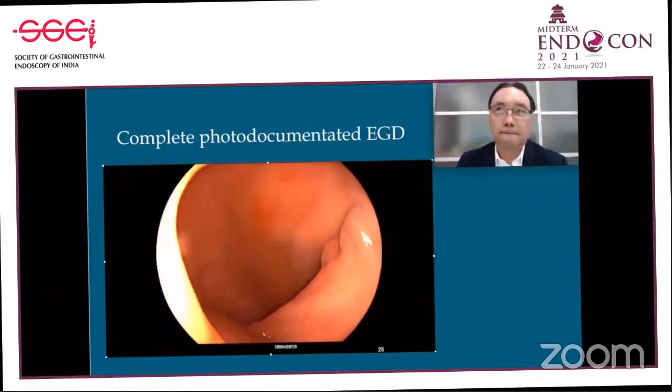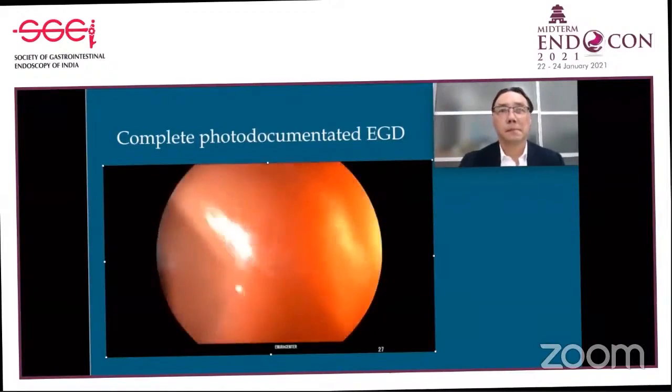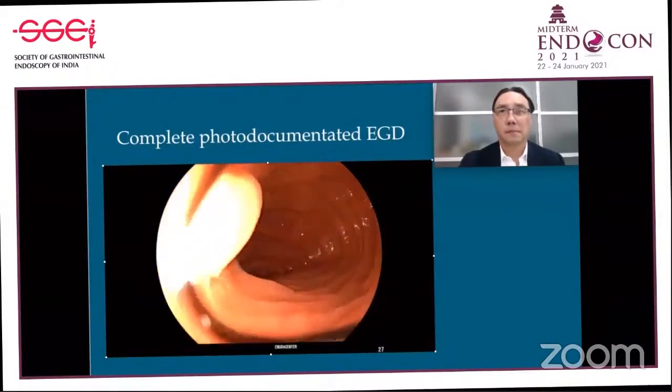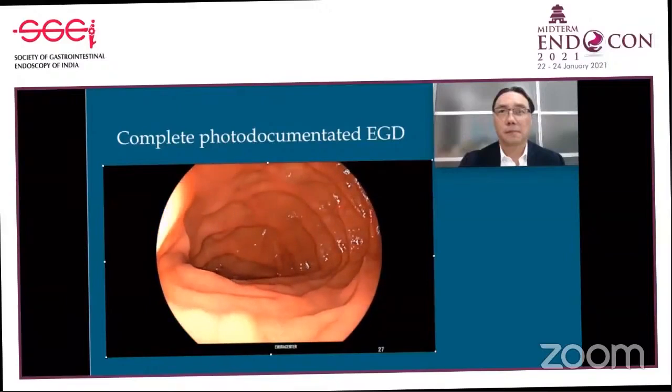Thereafter, the scope goes into the duodenal bulb, area 27, and finally, the second duodenal portion is captured with the ampulla of Vater, usually located at the superior left quadrant, area 28. This type of examination can be performed in less than 3 minutes.